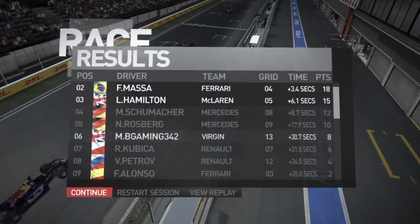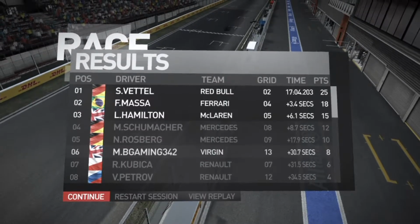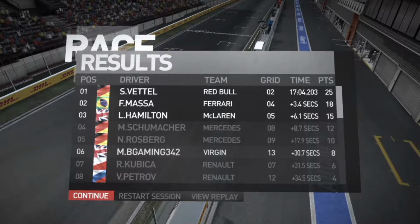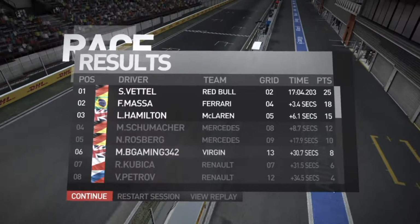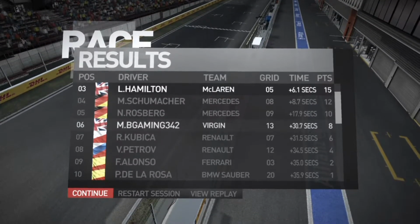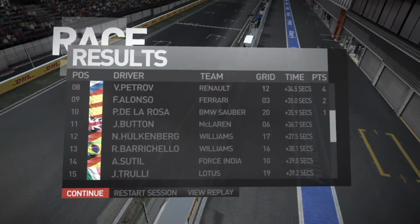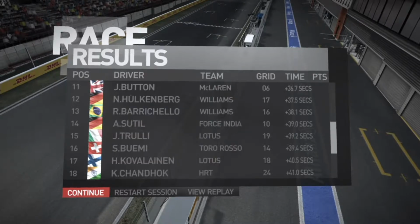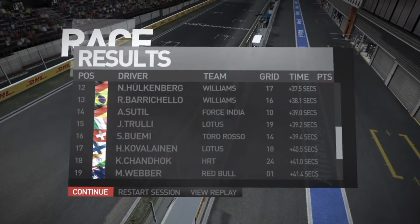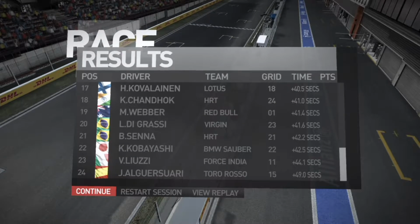So there you go guys, we finished in P6, quite a long way behind the race winner Sebastian Vettel. You can see there Massa in P2 who we were racing earlier, Hamilton in P3. Maybe we cost Massa the race because he must have lost quite a bit of time battling us and behind us. Mercedes drivers did well, as did Renault drivers, while Alonso had a poor race, as did Jenson Button. And Trulli came home there in P15, and the Beast did pretty well to come home in P18, and Webber only in P19. Bad for his championship chances, that's for sure.